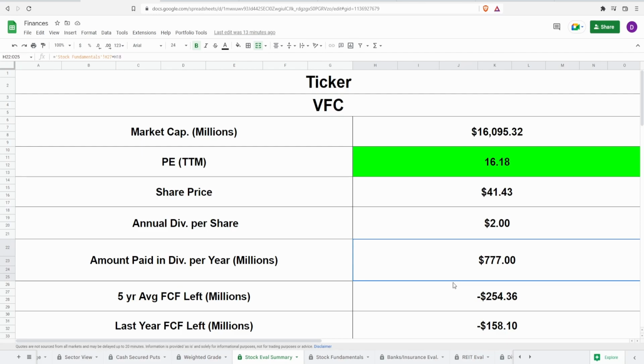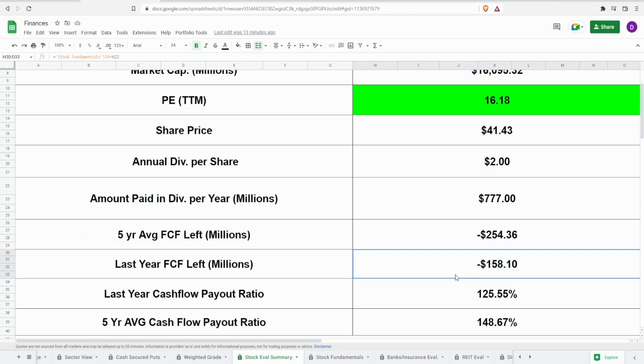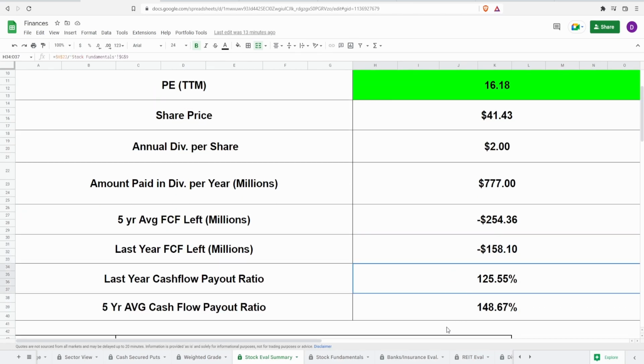Now, in regards to the free cash flows, guys, the 5-year average and last year's free cash flow, unfortunately, this is no good. Well, as of the 5-year average, they're at a negative $254.36 million. And as of last year's free cash flow, it is a little bit better, but still in the negative at negative $158.1 million. These payout ratios, guys, come out to be at 125.55%. And the 5-year average is at around almost 150. So guys, as it stands, well, this dividend may not be as secure as you may want it to be.